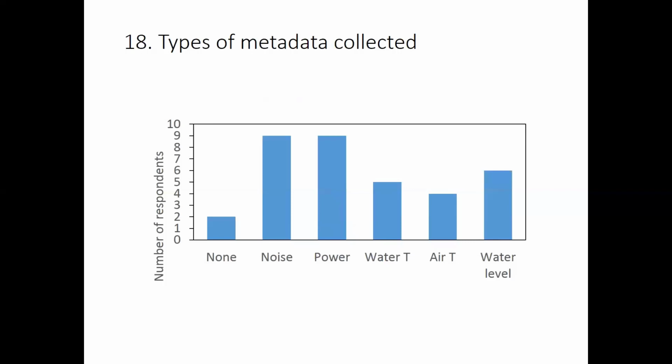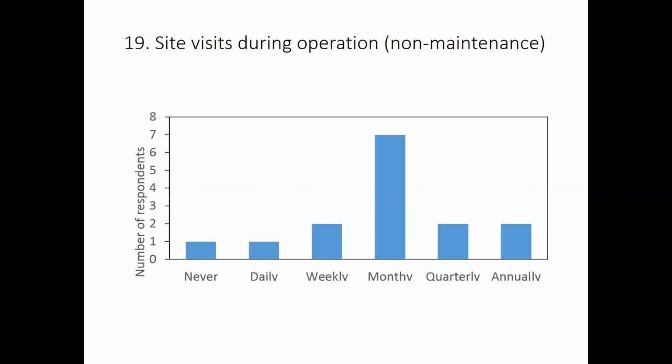The diagnostic data by far is the most common. 9 out of 11 responded. And then followed by this environmental data. Again, I think we're still going to be talking about what these data are going to be used for and how it all fits into the big picture. But we kind of wanted to get a sense of where we're at with these types of metadata. So I think that's good.